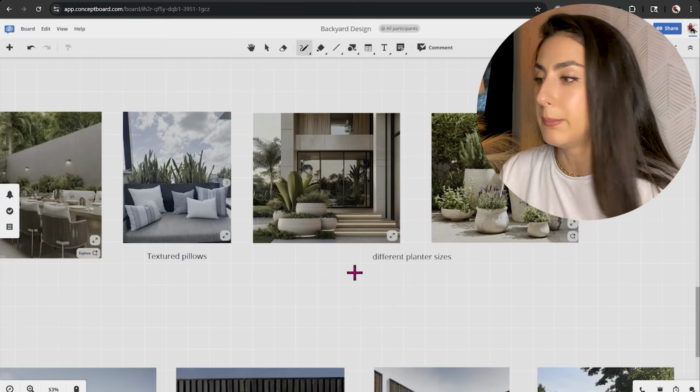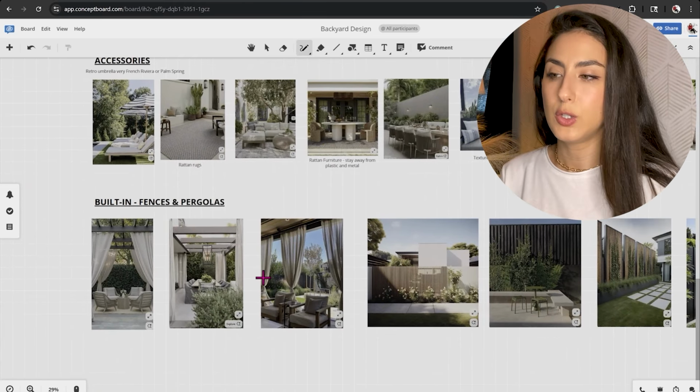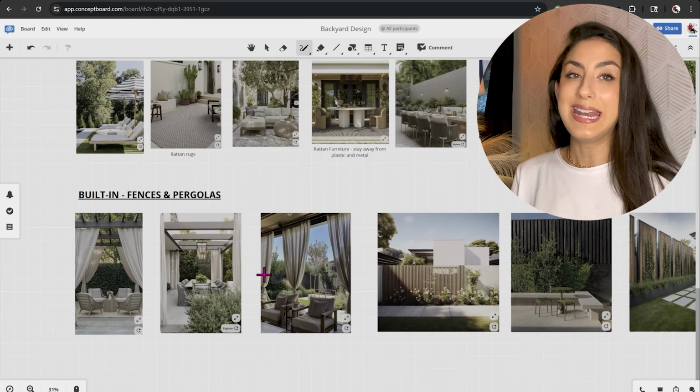Of course, you cannot buy bigger scale things that are different sizes. You can probably not buy a bigger table, a smaller table or something, but planters can be a very cheap way of introducing that hierarchy without breaking the bank. And then last but not least, I left this last because this might require a little bit of an investment. It's going to require a little bit more planning and more capital, but it's worth mentioning.